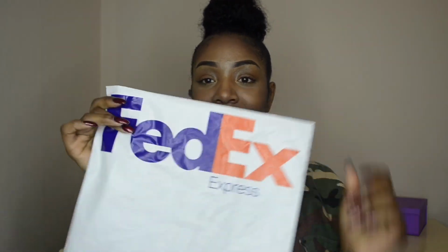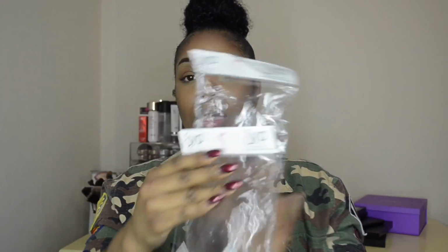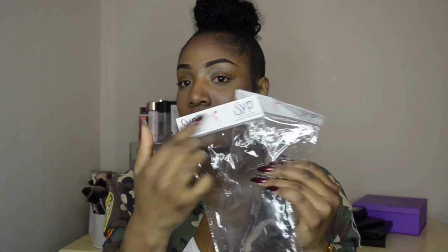This is the FedEx package where they came in, and all of the hair came in a plastic bag, and then all of them were singly in a plastic with the company logo and information. They also sent me some lashes. I don't really like to wear lashes, but they're looking very nice. Maybe I can try them one time.